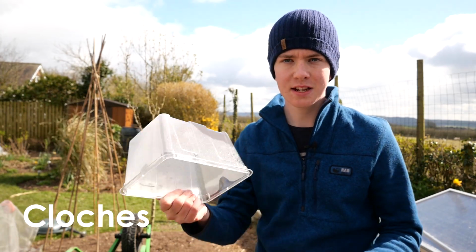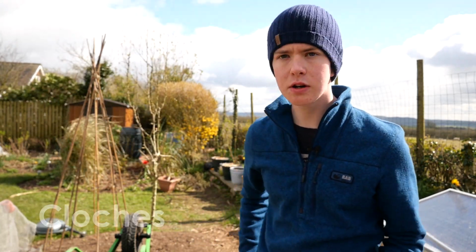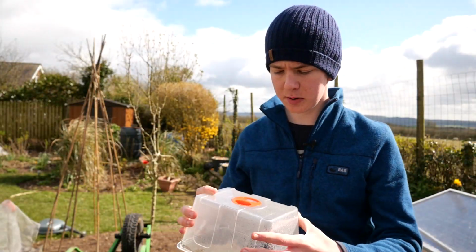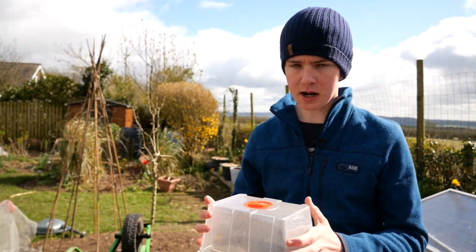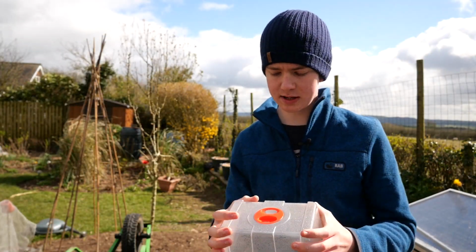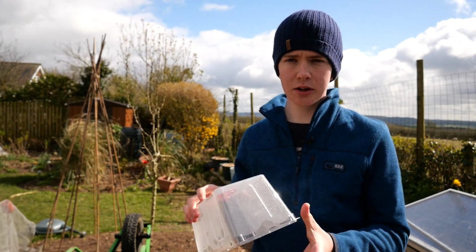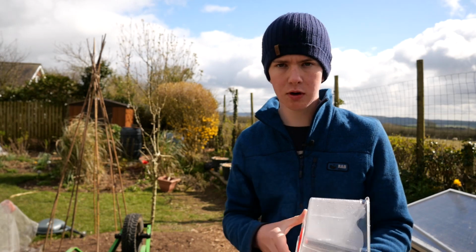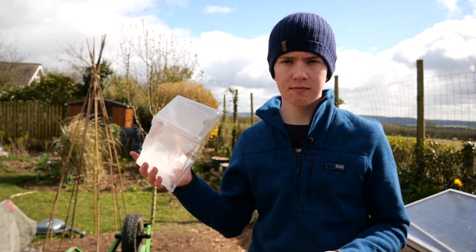So the next one is cloches, or sort of plastic things like this that cover them. So as you know, I've got a big cloche down on my bed down there, but this is simply something that's from a heated propagator tray, and I put these over module trays, or the trays that are actually from the heated propagator, and these are really good at keeping the frost off. They've got a little vent so that when it does get warm you can open the vent and let them cool off, or otherwise you can just leave them like this.